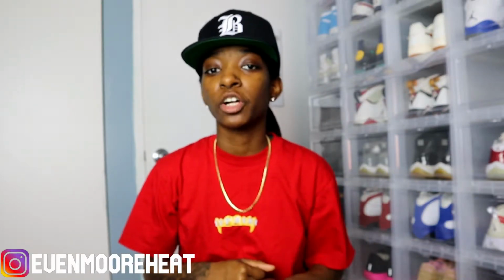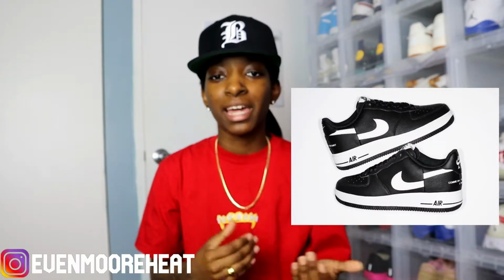Number 7 is a shoe that I'm sure some of you have seen before, and it is the Supreme Comme des Garçons Air Force 1. I think that Comme des Garçons did a really good job with that recent collection that they did with Supreme, where things were split up. They did the split box logo and the split hoodie, and it looks the same on the Air Force 1 where the check is split as well. And I just think it's really cool.